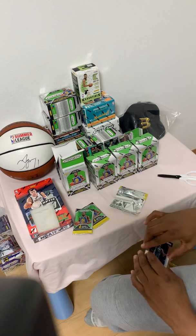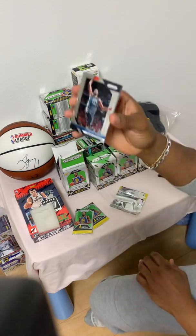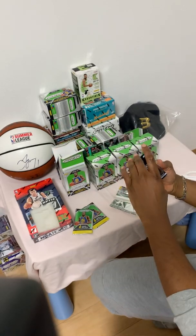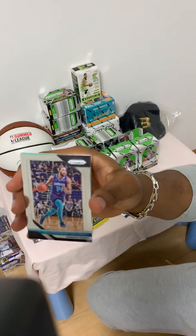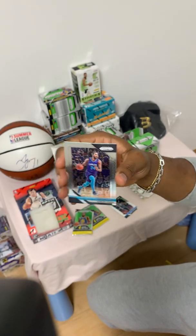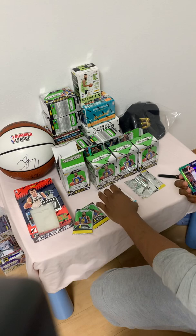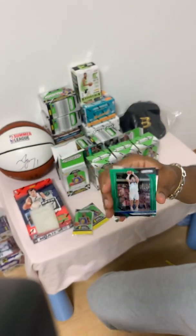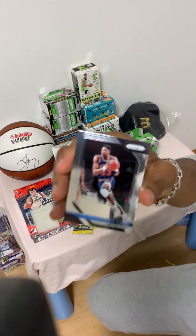Kevin Durant. KD, he got injured. My second KD. Dirk Nowitzki Green. Second. Patrick Ewing.